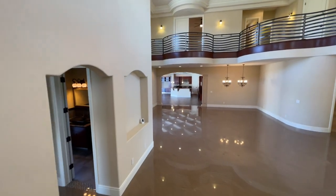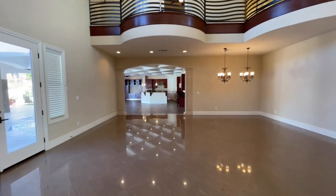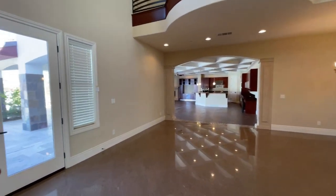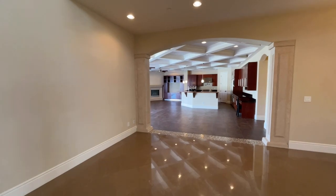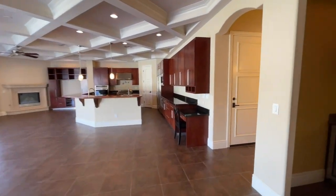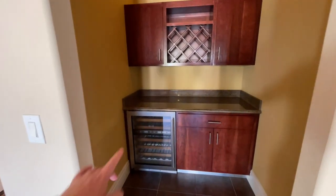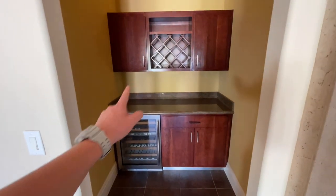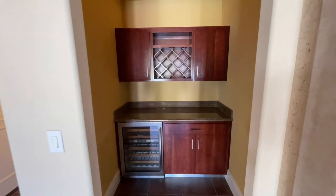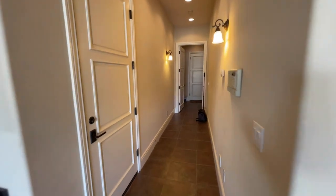So coming on back down. Coming on over, this room is so big. Before we go check out the backyard, before we check out the kitchen and living area, right here we have a little bar area. We have a dry bar. We have a refrigerator for beers and wines. We have the whole rack set up for your wines. I like it. We're going to go all the way down and work our way back.